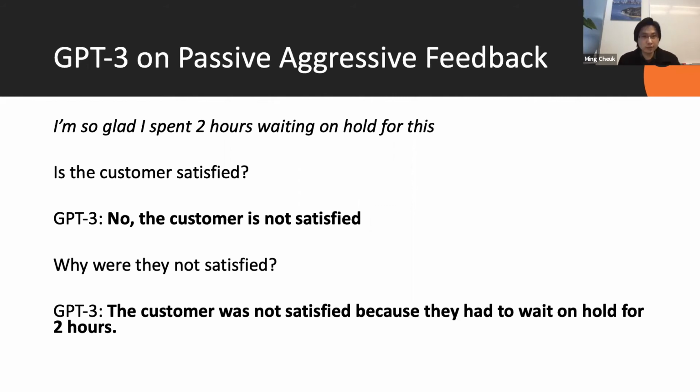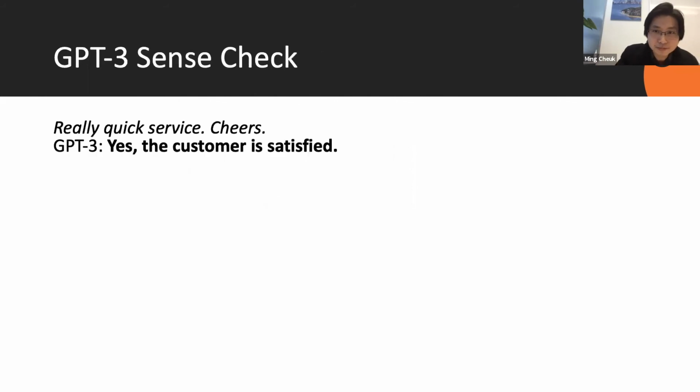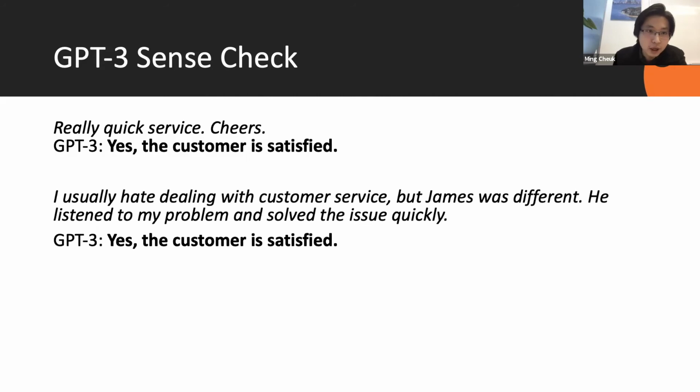So as you can see, the natural language models are getting quite good now at detecting quite subtle, let's say, passive aggressiveness, for lack of better words. To be fair, that probably wasn't subtle at all if you read it as a human. I ran a few more tests just to make sure that it wasn't just guessing yes or no and we just got lucky. Simple one: "Really quick service, cheers." Yep, they're satisfied. "Usually hate dealing with customer service, but James is different. Really listens to my problems, solves my issue quickly."